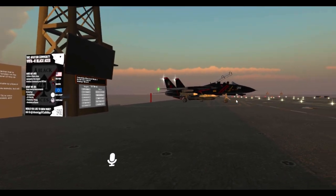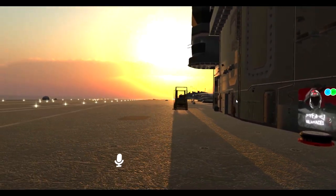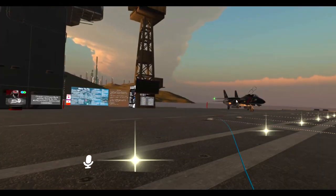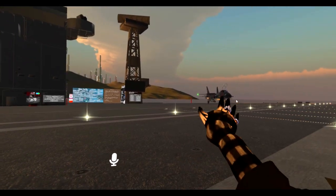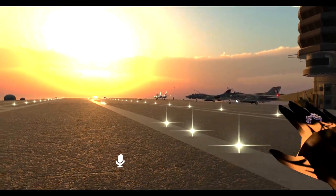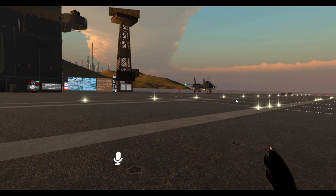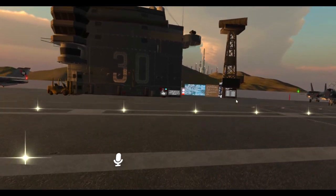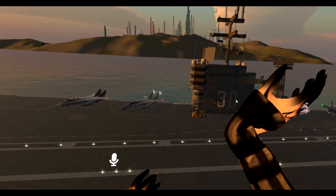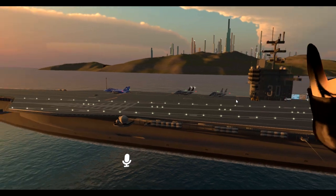So here we are. We're on the deck of an aircraft carrier. And if I wander over here, you can see what's going on. There's aircraft everywhere, and you can fly. We're going to go for a little flight in one of these aircraft. And you also don't need an aircraft to fly. If I literally just jump up and pull the trigger, I can guide the direction I fly in just by pointing the controller I've got in my hand.